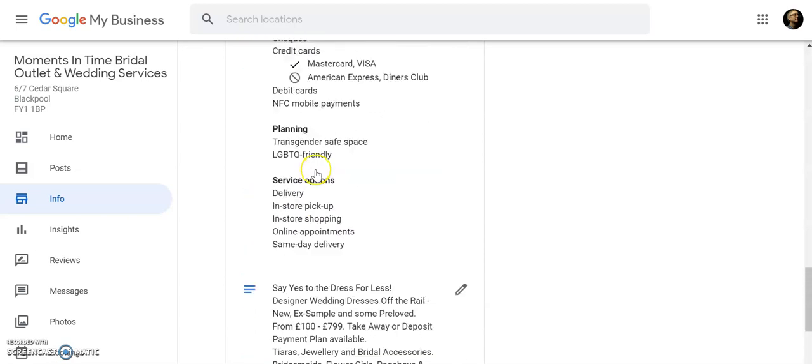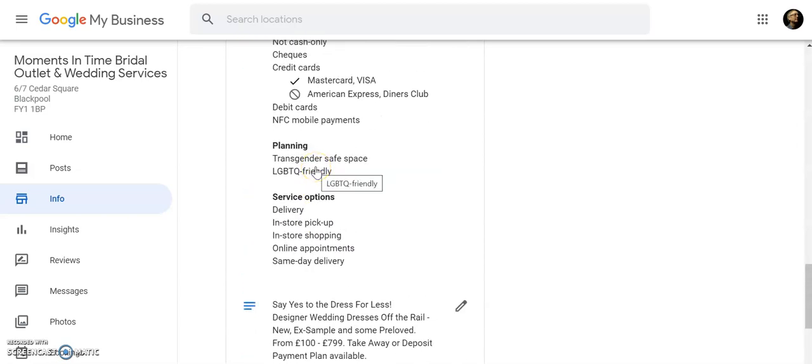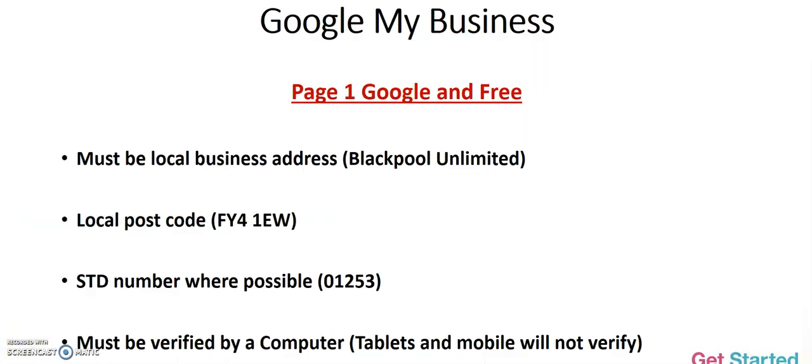Now, Google uses this information to populate its web browser. It wants you to find what you're looking for. And Google My Business helps Google to do just that. So what does Google My Business mean? Well, the first thing to note is it must be a local address. It must be local. An example being Blackpool Unlimited, it's where I am. You need a local postcode, FY4 1EW, which is where Blackpool Unlimited is based at the Enterprise Centre in Blackpool.